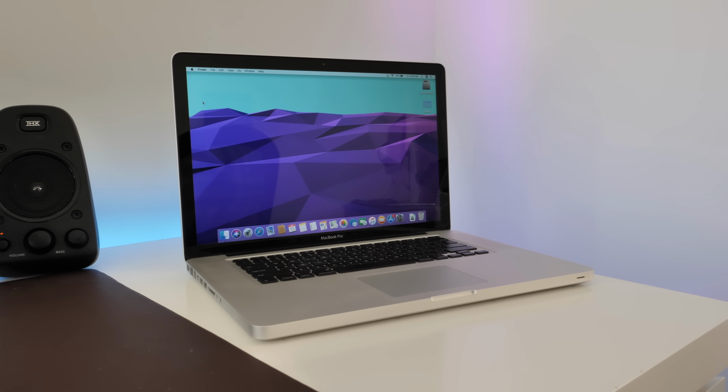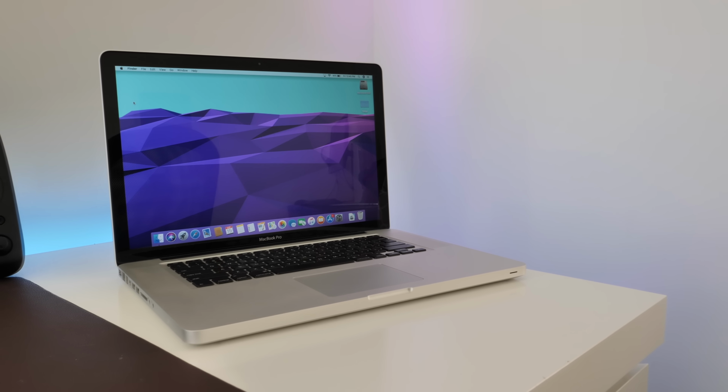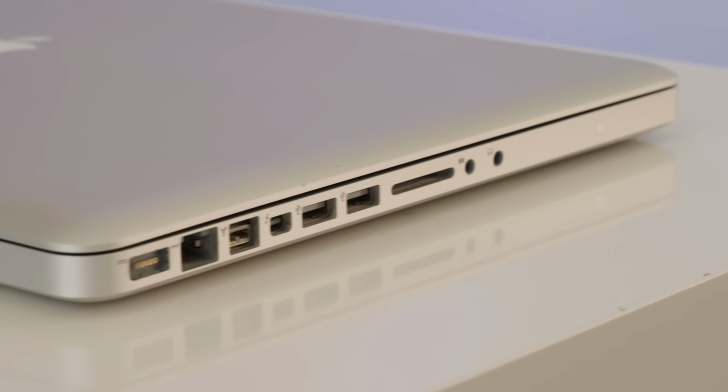So for just over 200 bucks, we have a fully functional MacBook Pro, and a pretty darn good one, because we've got an original Apple battery with very low cycles, a 240 gigabyte solid state drive, and 8 gigabytes of RAM. And when you add to that this thing is in pretty much immaculate condition, for only 200 bucks, that's pretty great.